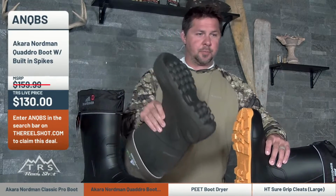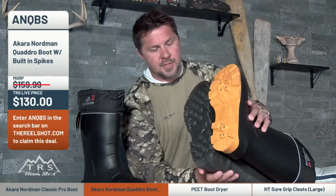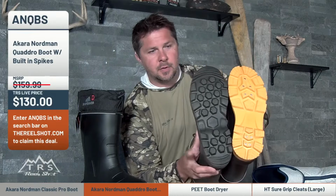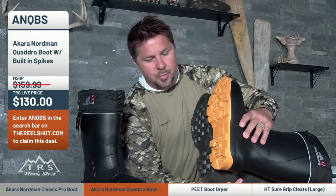So this is a classic pro right here, but just look at the difference in the tread. As you see here, the one here is the Quattro, and then obviously the green one here is the classic pro that we just talked about. The tread is the big time difference.